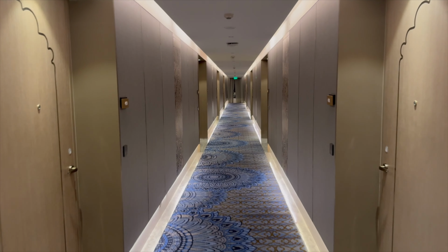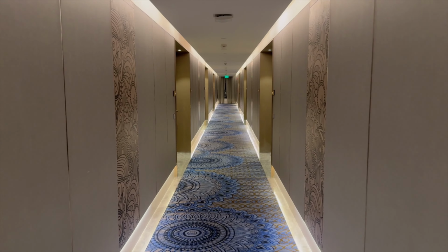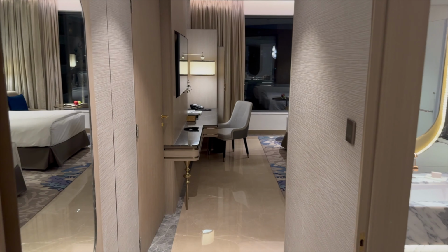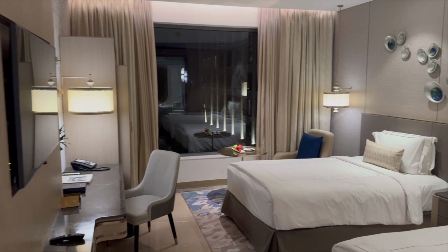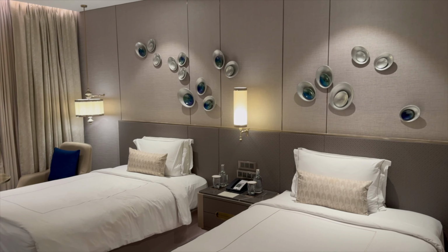A quick tip, the elevators in the hotel are located near to the restaurant area. So if you are traveling with someone for whom it would not be easy to walk down the long corridors leading to the rooms, you can always request the hotel to allocate your rooms next to the lift lobby, giving one an easy access to the restaurants and the lobby area.